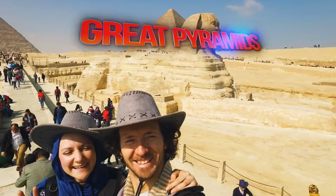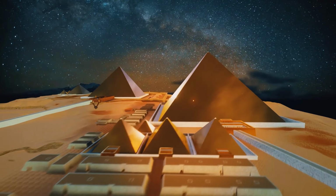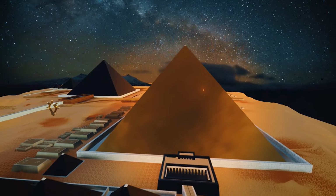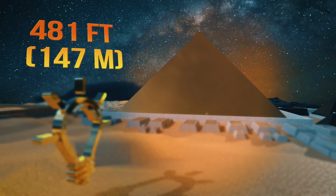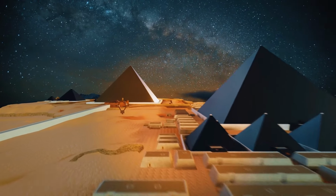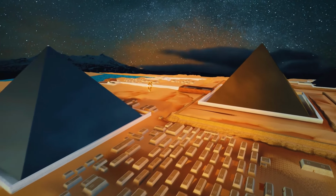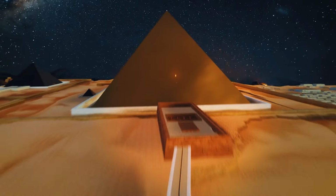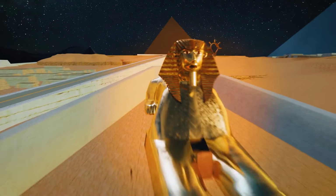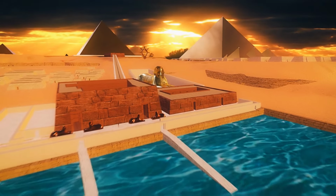The most famous pyramids are the Great Pyramids of Giza. The first one and the biggest one was built for Pharaoh Khufu, around 2550 BC. Initially, it was 481 feet tall, which is as tall as a 40-story building. The second pyramid was built for Khufu's son, Pharaoh Khafre, around 2520 BC. It's just a bit shorter, usually standing at 471 feet high, a 39-story building. This is the pyramid with the famous statue of the Sphinx. Sphinxes have a lion's body and a human head. They were built to guard important areas.